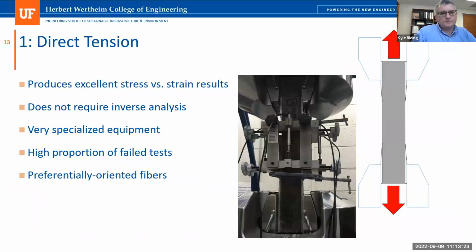Okay, so here's an example of direct tension test. This is what we've been running in our lab. It's very good because you get excellent stress strain results. You don't have to do an inverse analysis or assumptions, but it's very expensive, the equipment, and a lot of the samples when you test them fail. You typically will make 6 samples and hope that 6 of them turn out well.